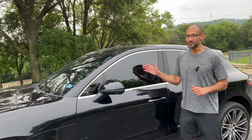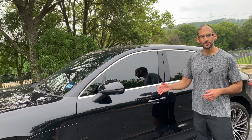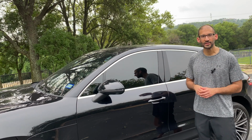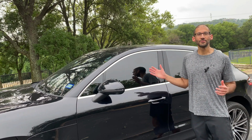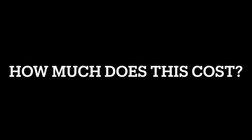And there's another benefit to having this tint, because as you can see, it adds to the look of the car, especially being black with the black window tint. I think it makes a good looking car even better looking with this tint.